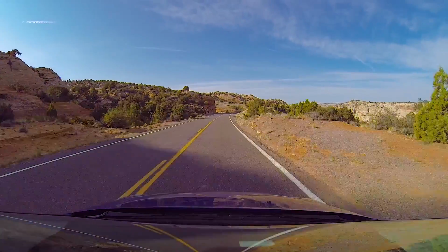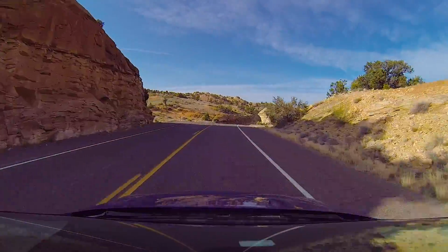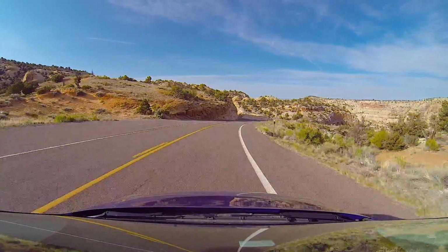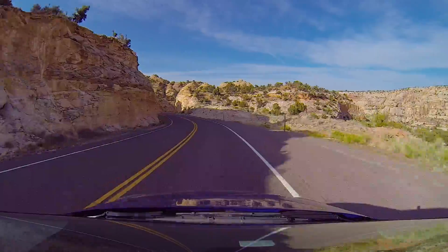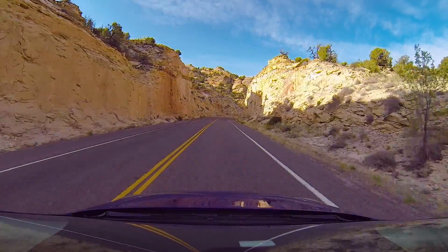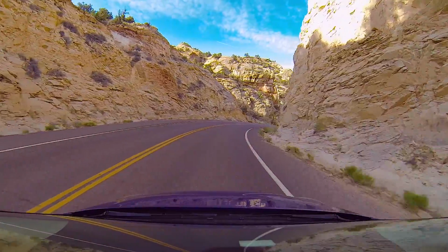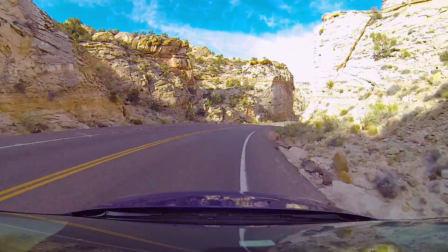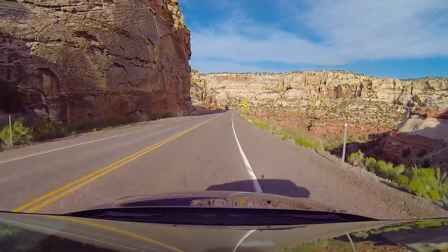It was in places like this that guys like Butch Cassidy and the Sundance Gang would escape to when they were being pursued. Not necessarily this area per se, but in this general area of Utah. Robber's Roost, places like that. Easy to get lost here.